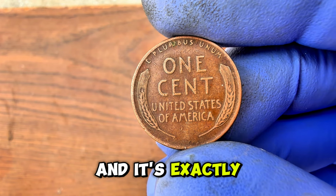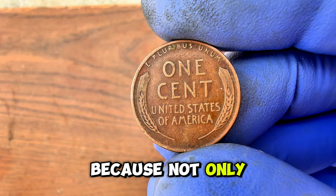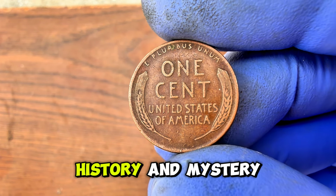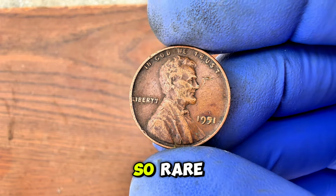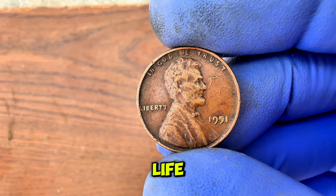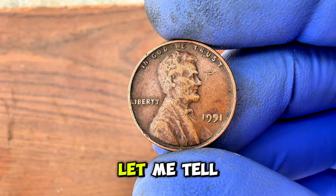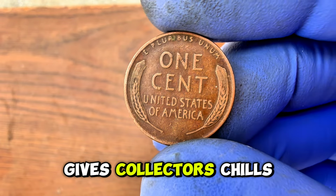And it's exactly why you'll want to hear every second of this story, because not only is the 1951 no-mint mark penny steeped in history and mystery, but there are error versions and high-grade survivors so rare, they could completely change someone's financial life. But before we dive into the secrets behind this coin, let me tell you a quick, true-to-life story that still gives collectors chills.